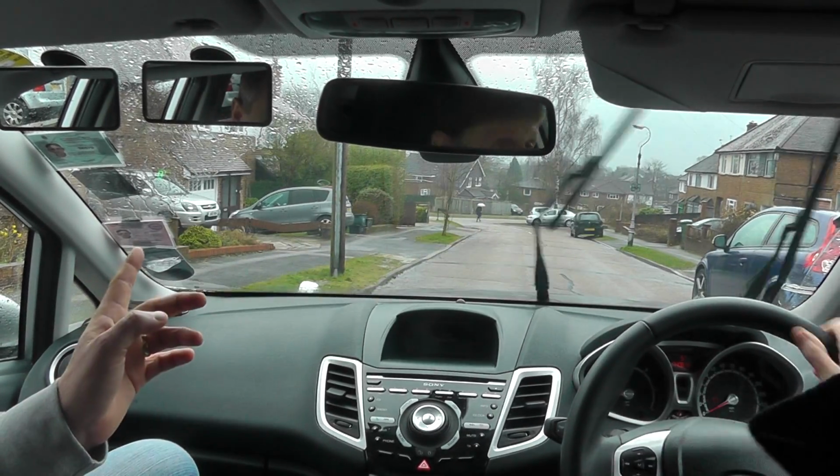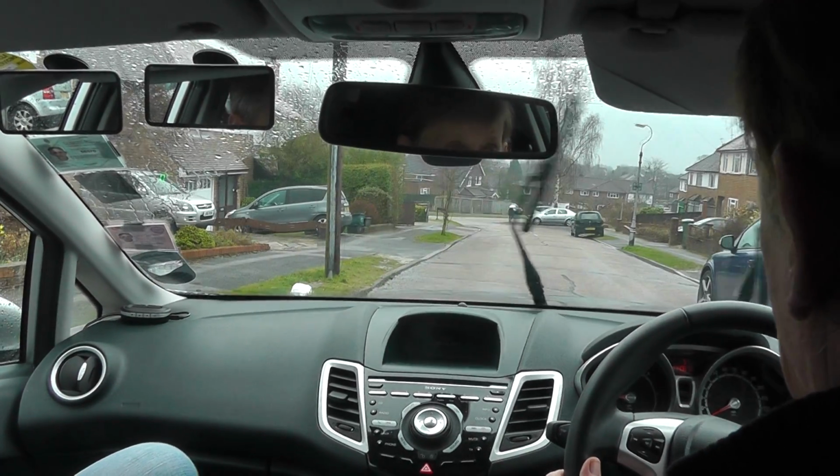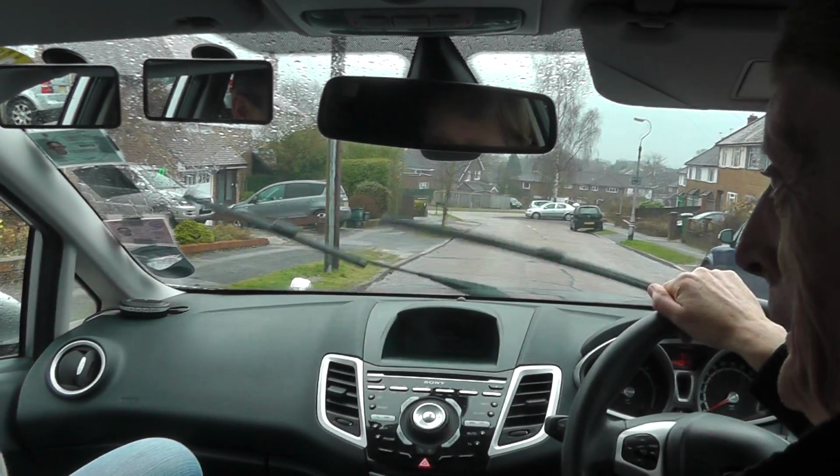Right, I'm just going to ask you to pull over a little bit further down here, Tony, but as we're pulling up, I need you to check which mirrors. I thought there was somebody coming down the inside of me there. I thought there was a woman running down the pavement. Just have a look in this one then, Tony. Look in this blind spot here.